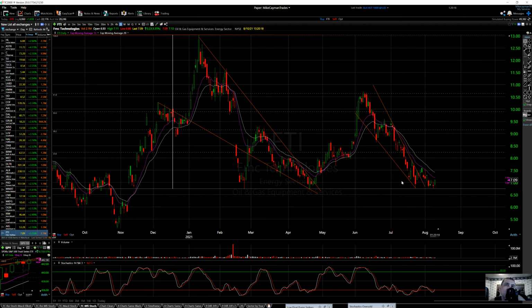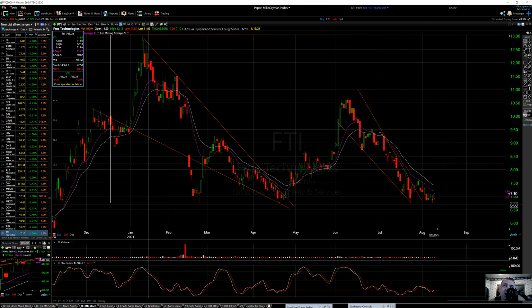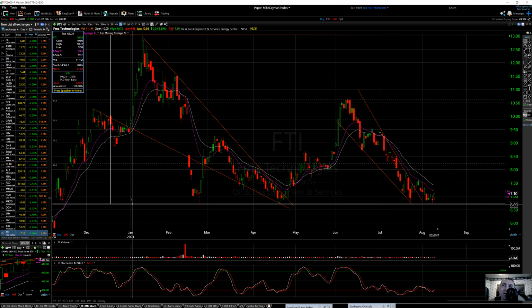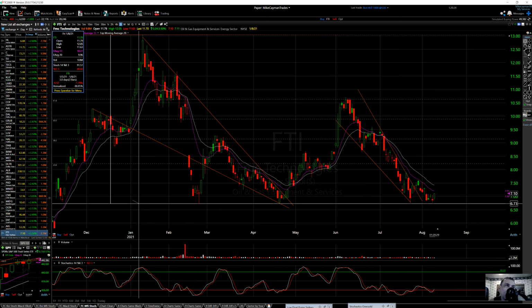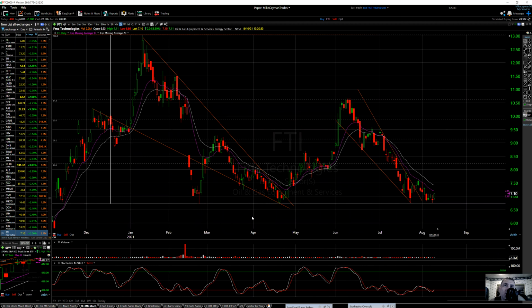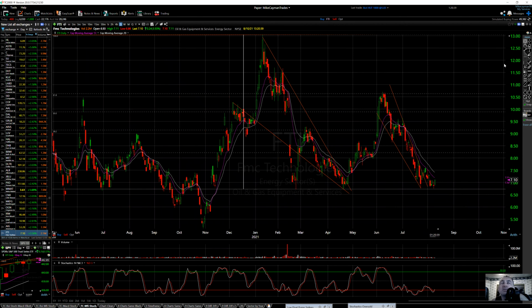Same type of pattern here. And look at your bottom is right here. Where's this line? Let me draw this right to there. This is 6.73. You can call it 6.75. Look how this touched. 1, 2, 3, 4. That looks like a good bottom there. That looks like a very good hold if you want to swing this. So keep this on radar. FTI.